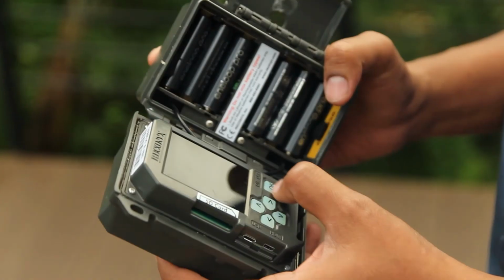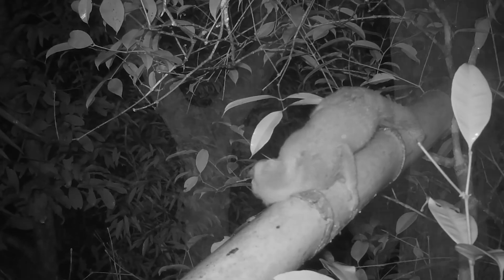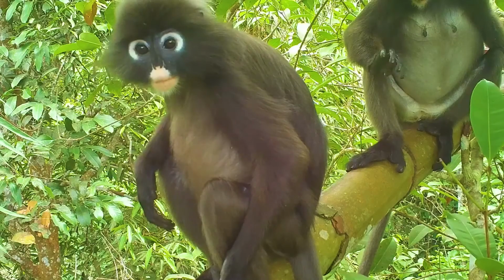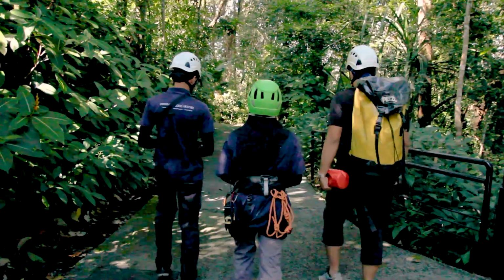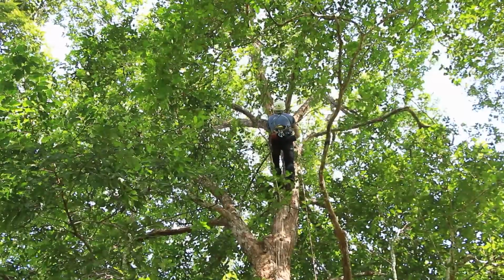We also have a camera trapping effort to document wildlife species that can be found on the hill. We also have a team of tree climbers who assist in conducting research up in the canopy as well.